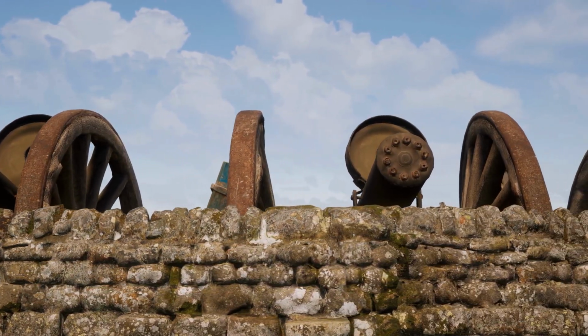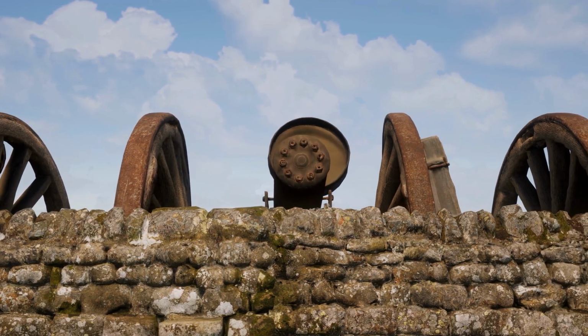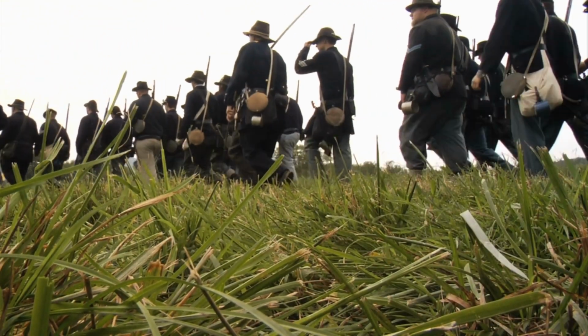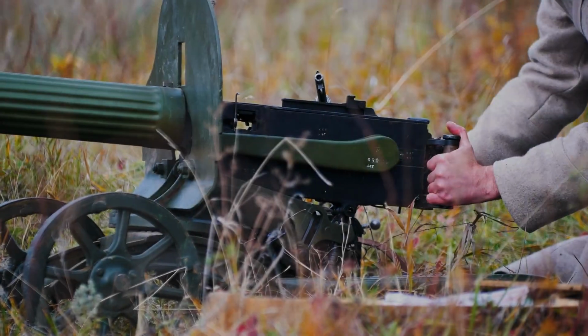However, it wasn't until the Battle of Petersburg in 1864 that it was used in combat for the first time. During the siege of Petersburg, the Union Army used several Gatling guns to great effect against Confederate troops, mowing them down with a hail of bullets.